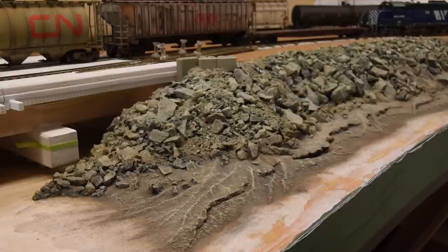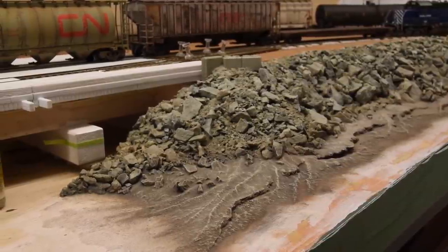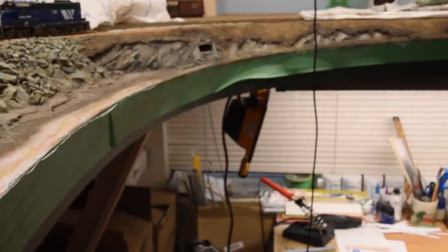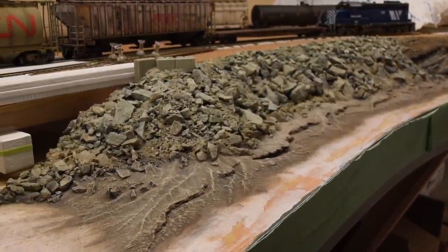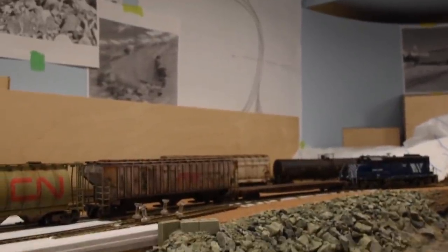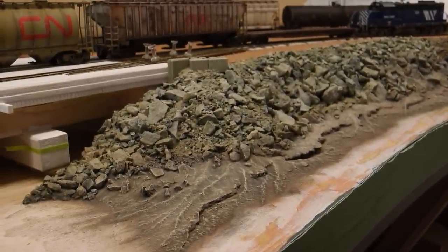Okay, and then there was the question: where does the track go further down that way? Well, the track will go further to Module C, which I haven't addressed yet. That hasn't been fully planned, although it's on my drawing up there, but covered by the warehouse, right? I'm not even going to address that till next year.